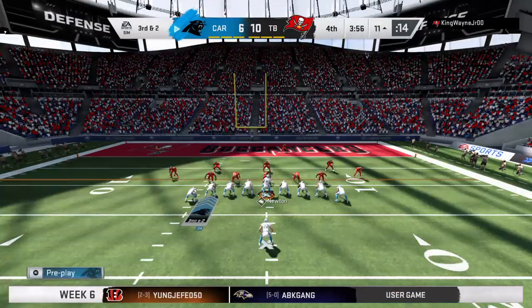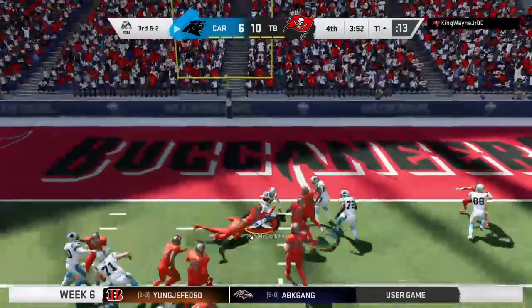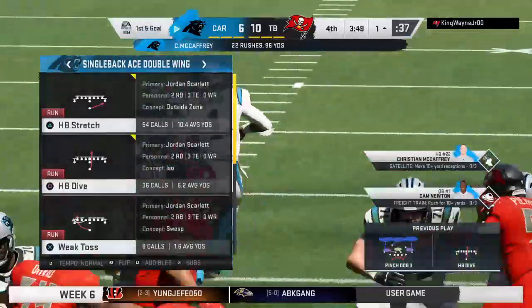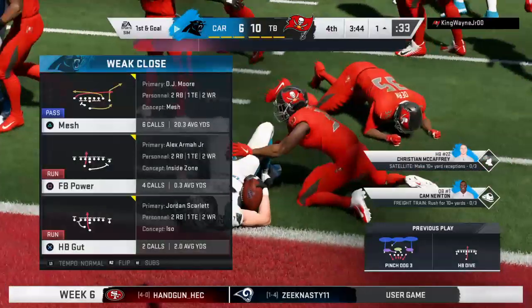Gun. Third down, here's McCaffrey. And he couldn't quite get there. Tackled down at the 1. They're able to convert on third down, and that sets up a 1st and goal.